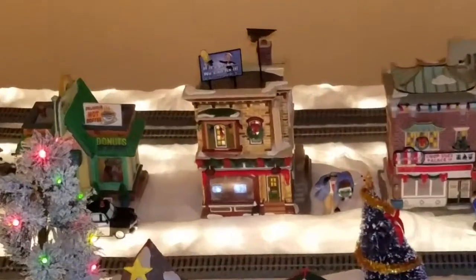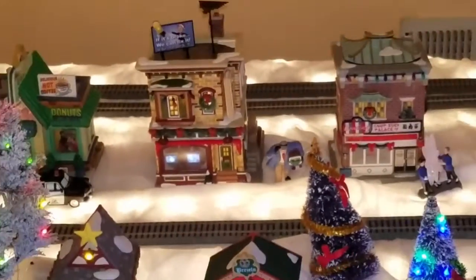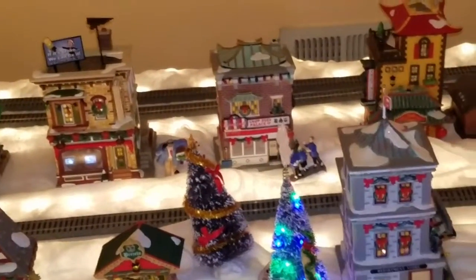And then we have the TV repair store. You see some TVs on there, black and white versions, because it's still early in the TV development situation. And then we have the famous Chop Suey Palace, a favorite Christmas dinner destination of Ralphie and his family from the movie A Christmas Story. And we see the waiters outside practicing their song, "Ba ra ra ra ra."